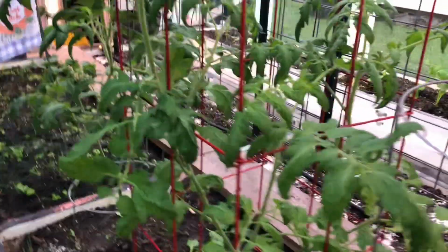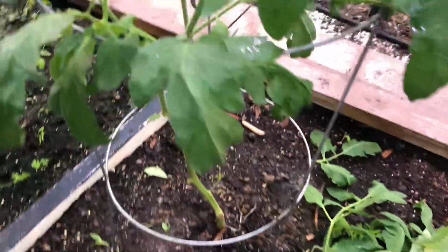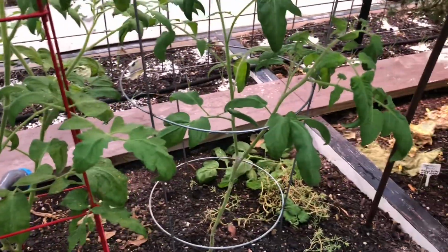Here are some volunteer tomatoes. They've got blooms on them. I cut some of the leaves off to try to keep good airflow, keep the suckers out. And so maybe we'll have some fall tomatoes for a tomato sandwich.